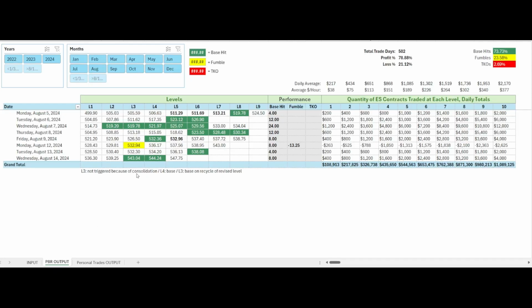First log is the playing by the rules log. Here's your 2 base hits. You can read the notes. Not triggered because of the consolidation. Got a base hit on level 4. They came back down into level 3, and you would have had a base on the recycle of that revised level as we discussed. So 8 points if you were strictly playing by the rules.